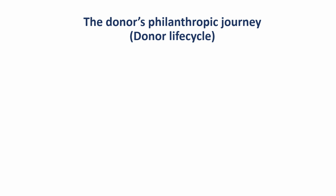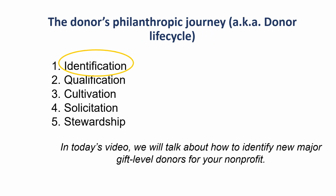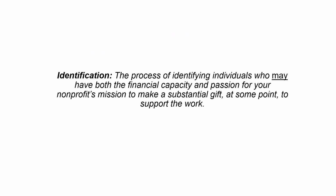These major gift officers focus much of their day's activities on what I call the 5 phases of the philanthropic journey. That's most often called the donor life cycle. And that's focused on identification of new prospective donors, qualifying those individuals to have conversations with them to determine whether or not they and your organization really are a good fit for one another, the cultivation phase where they're cultivating relationships, solicitation for donors and donations, and stewarding the process and stewarding the relationship with those donors. In today's video, we will talk about how to identify new major gift level donors for your nonprofit.